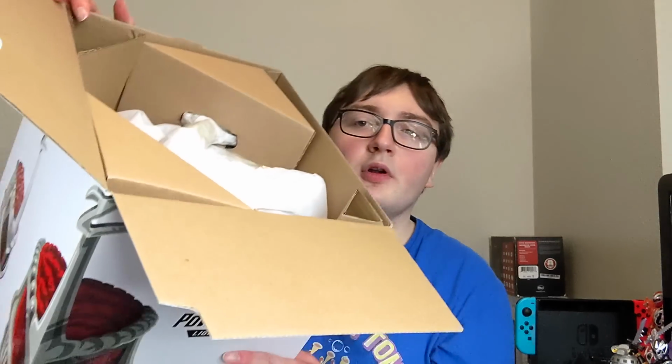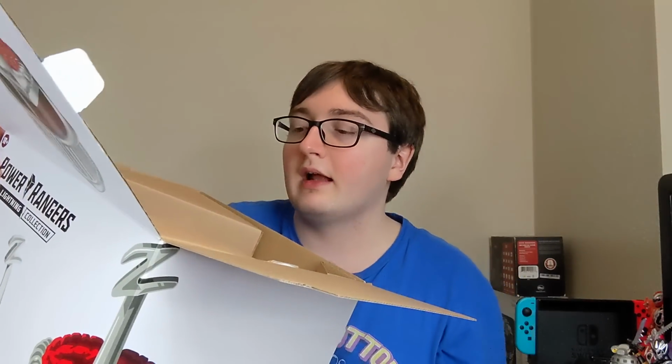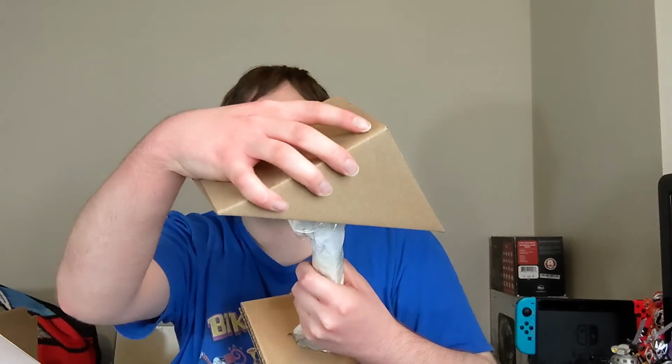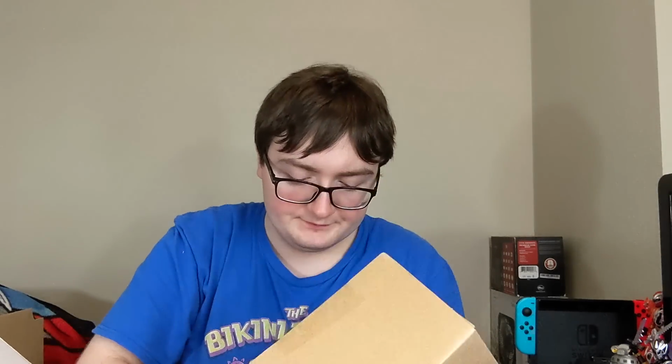All right, so here it is inside of the package. This is part of their plastic-free packaging initiative, so everything is just kind of wrapped in tissue paper and stuck in a giant cardboard shell. So let's see, how can I... Okay, I got this. So on the top here, in these two cardboard corners, you get the top of his helmet. This is the part you have to assemble, like the Z on the helmet there, which I'm trying to get out carefully.